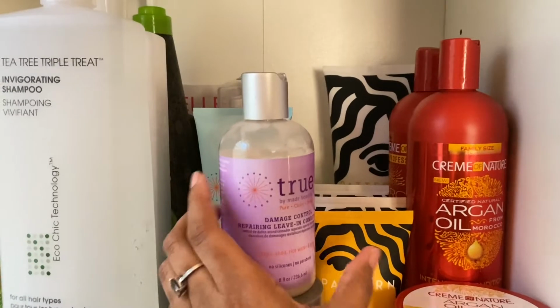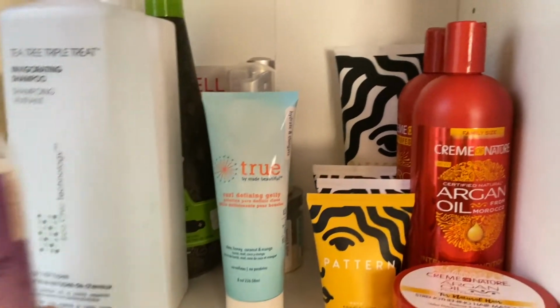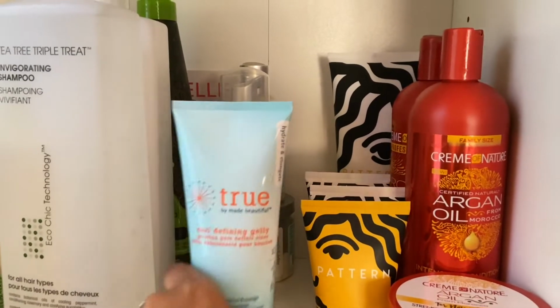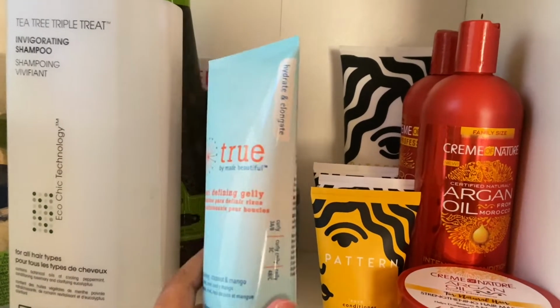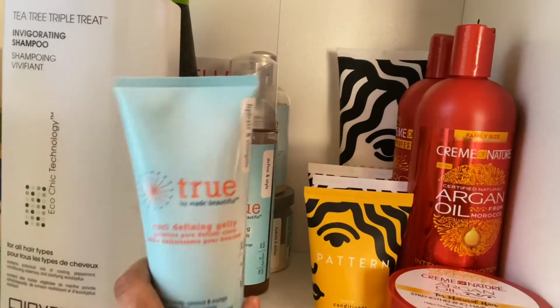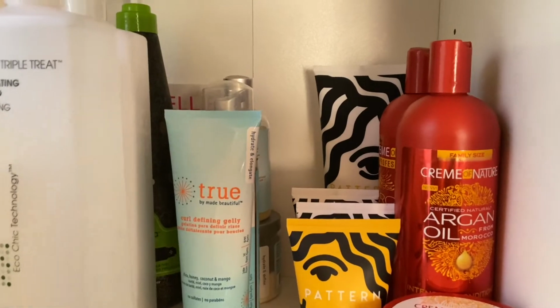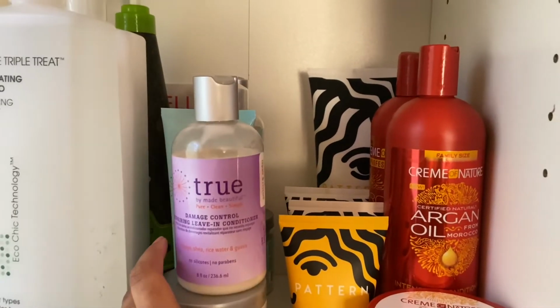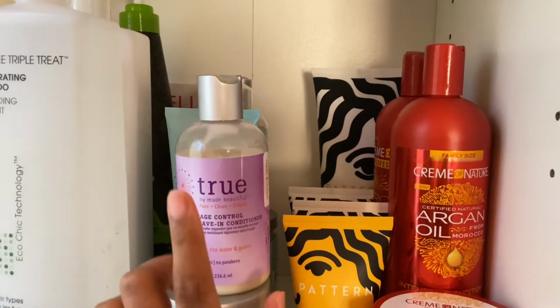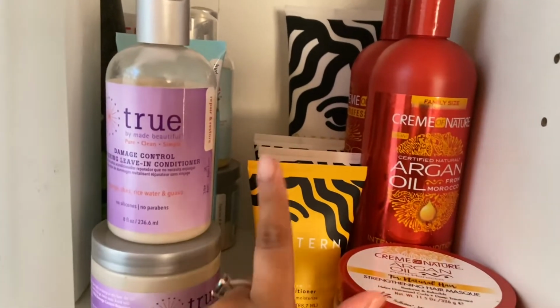So next we have True by Made Beautiful. I did a little campaign with them, and I've actually never used this. I want to try to use this on a wash and go. And yeah, got a little True by Made Beautiful there. I can say their deep conditioners are great.